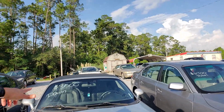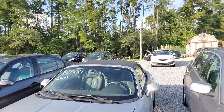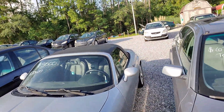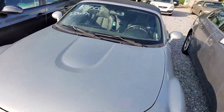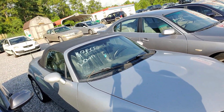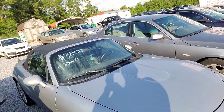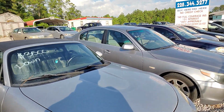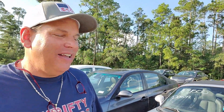Next up, we got a little 08 Miata, okay? That says $3,500 down. We cut that back. We're only looking for $3,000 down on this Miata. She's $5,800 total. Got a brand new top on her, leather seats. She's in good shape, folks. 2008 Miata in the summer, on the beach, on the coast. $3,000 down, folks. 2008 Miata. Can't go wrong with that.